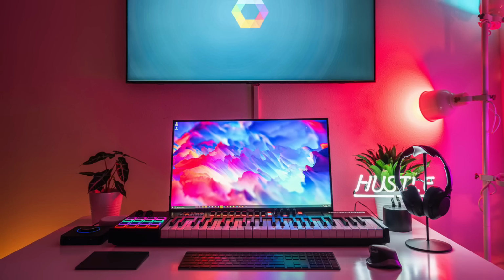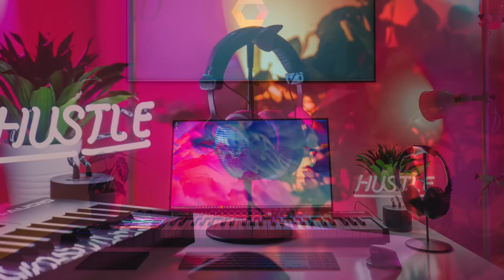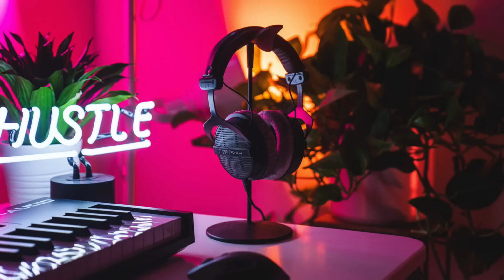For gear and hardware, we have the M Audio Code 49, the Apple Magic Keyboard in Space Gray, Logitech MX Master 2S, as well as the Sound Blaster X3 amp and DAC over on the left side. That's what you see with the blue light ring. And then being powered by that for his headphones, the Beyerdynamic DT990 Pro cans.